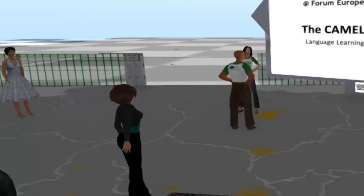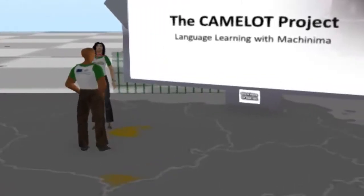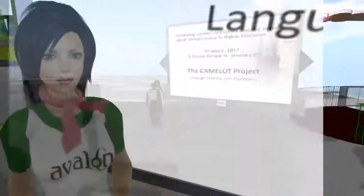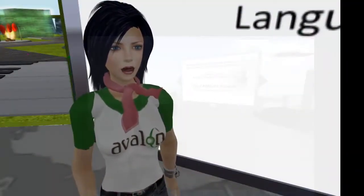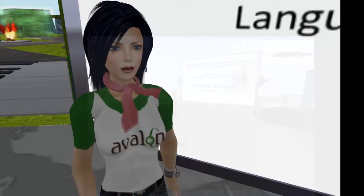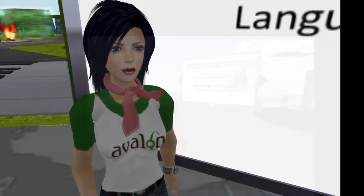Like the university project, Camelot is based on the findings of some previous successful projects like Avalon and Lancelot and others. You see both Gary and myself wearing the Avalon t-shirt, whereas Gary's t-shirt is much cleaner than mine, so I have to give it to the cleaning lady. Anyway, as I'm involved in both projects, I can clearly see the links and potential synergies.